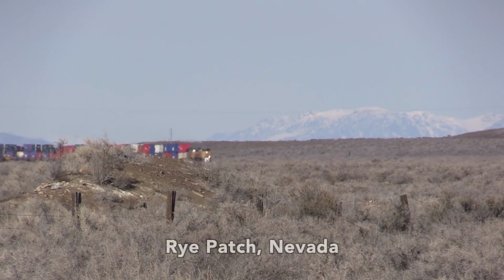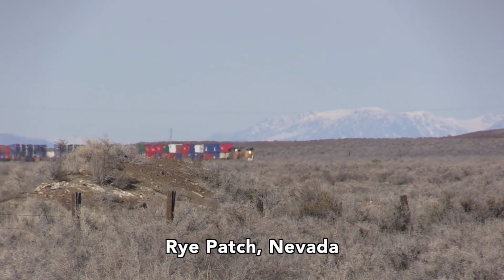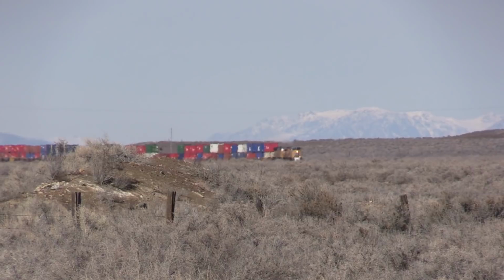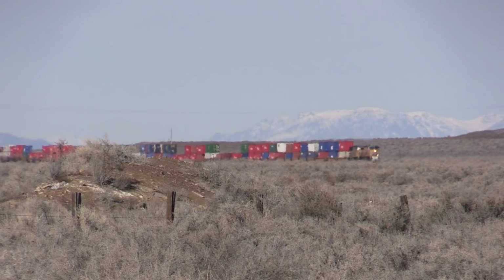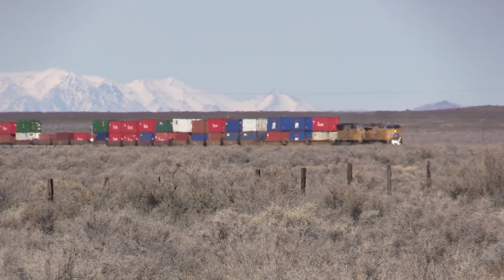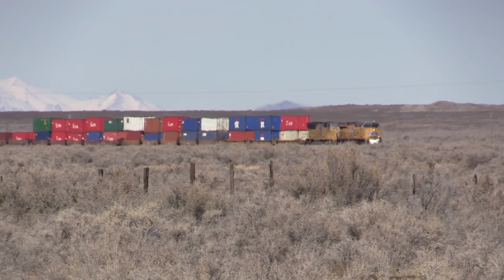Further east, at a location called Rye Patch, Nevada, we caught another westbound intermodal train with an AC-45 CCTE leading the way. Why such a strange classification of a GE Evolution Series locomotive? Well, Union Pacific chose to have their ES-44s equipped with CTE software.